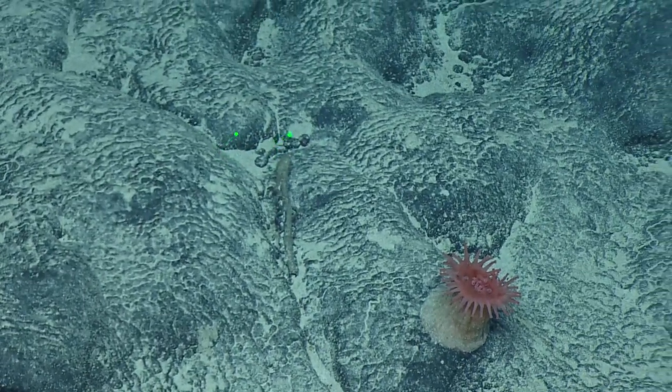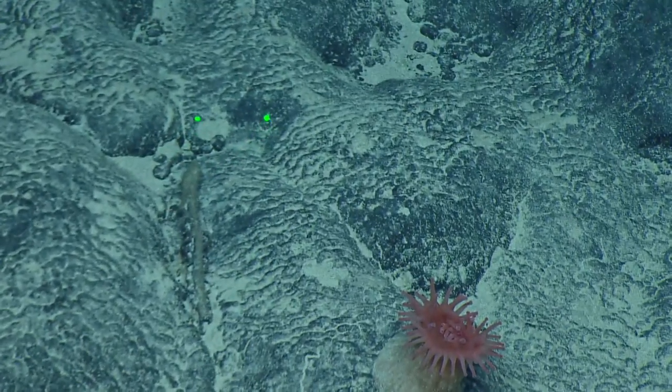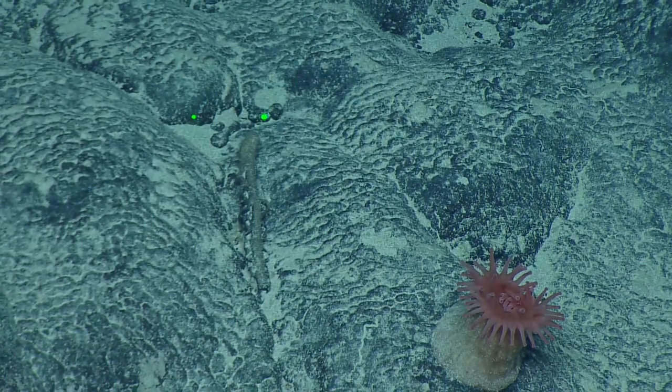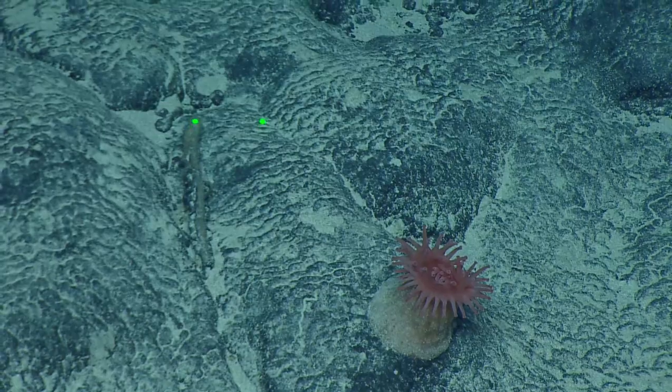What is that? What's going on there? Oh, tentacles. Tentacles around the mouth. It may have taken a meal recently, this anemone. Okay, go on.